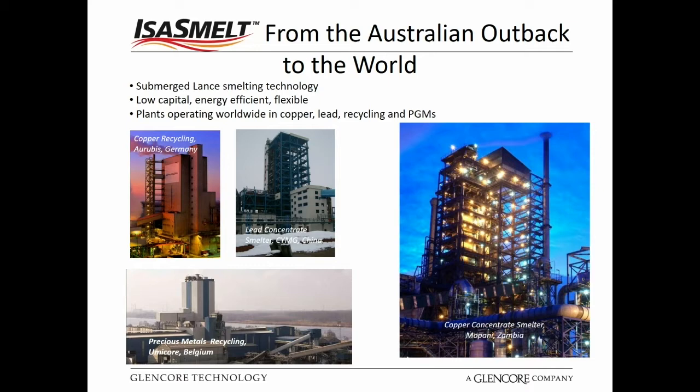We have plants worldwide, and on the slide here I've shown plants from Europe, the Rubus Lunum plant, as well as the Umicore plant in Hoboken, as well as our plants for treating lead concentrates in China, and one of the Glencore operations in Zambia, which is a copper concentrate smelter.